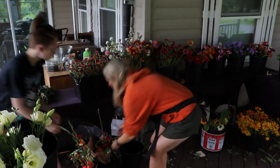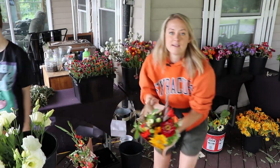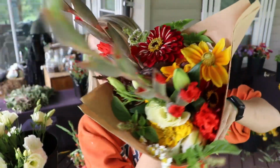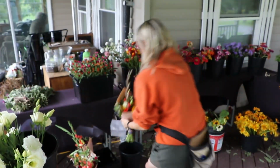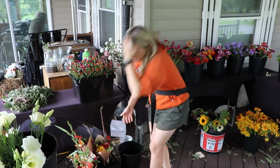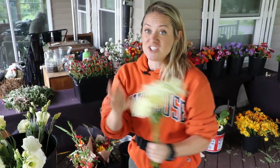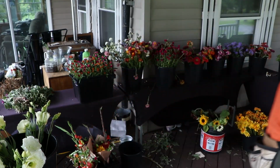Oh, wow, no, I forgot. I have to show them. Reds and yellows and whites. Beauteous, thank you. Okay, can you handle it? She can handle it. Another non-lily one because I did realize I do have at least two customers who asked for no lilies. At least two.